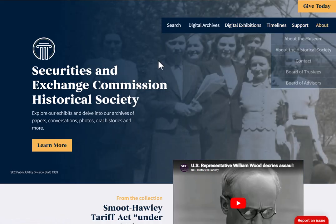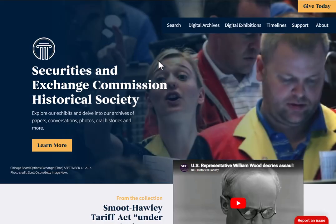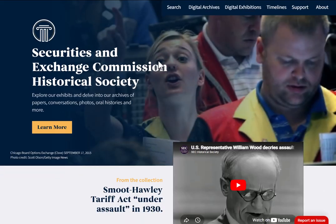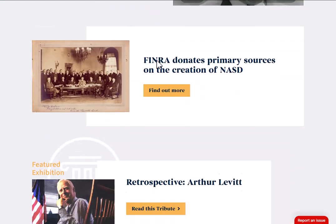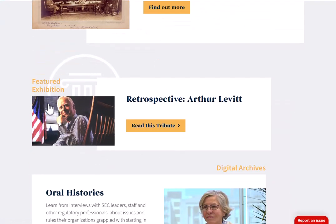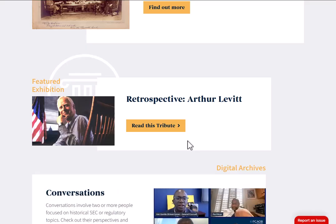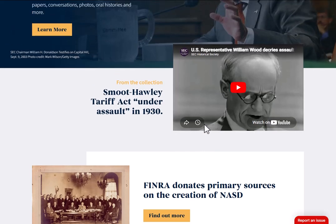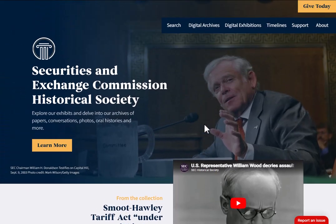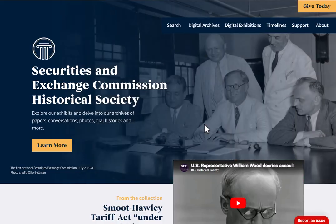The new site is built on a flexible framework that's going to allow the Society to update and expand it much easier over time. For example, the featured exhibition on the homepage is now updated with a simple button click behind the scenes. And it allows the homepage to stay current, providing new promotional material and to add content as the collection grows. We also clarified how the content's organized.